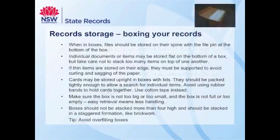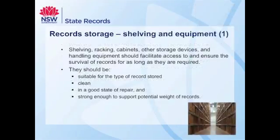So boxing your records, it's a question of boxing them carefully, not overloading, because what we don't want is to have a box that's too heavy to lift. How many people have done that? Too heavy to lift. You can't, then you end up damaging. So economies, sometimes you think, oh well, we can squeeze it all into one box. No. Try and spread the items and make sure that they are supported. Store them on shelving, racking, cabinets, whatever, but that's just an example from some of state record storage. But sometimes storing on shelving in boxes.